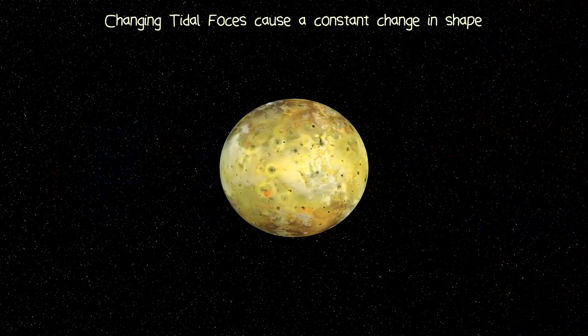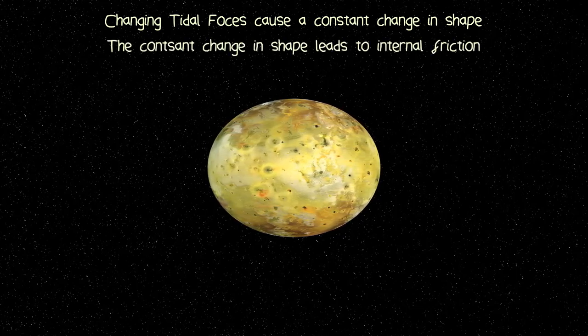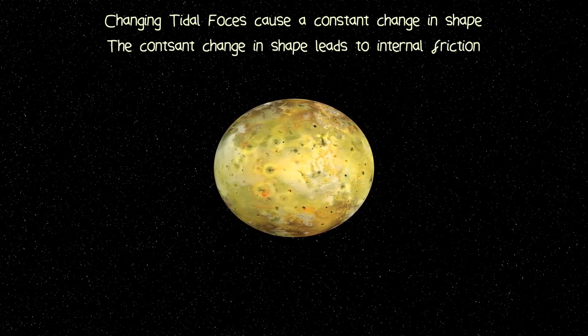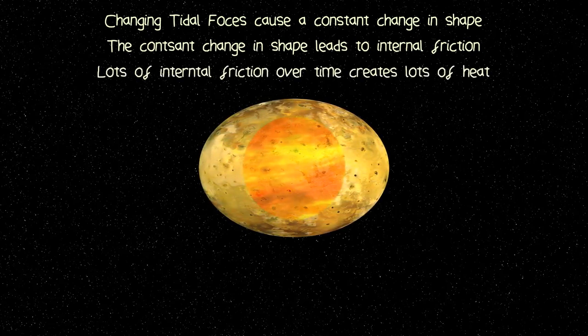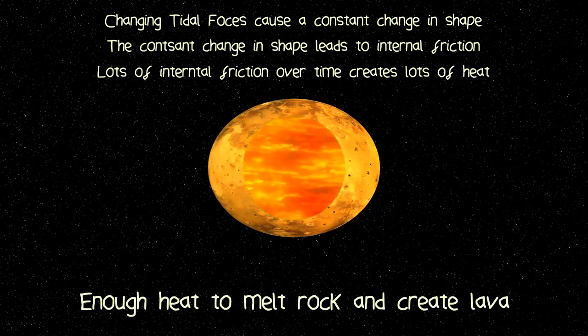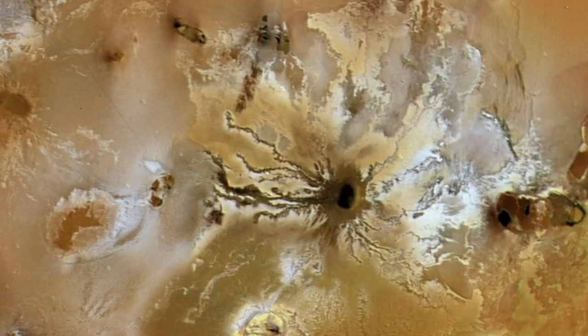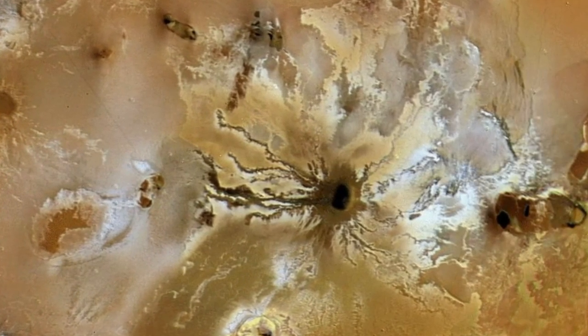And it's this constantly changing strength in the tidal forces that cause Io to stretch and relax. This creates a huge amount of friction inside Io. And what does friction cause? Heat. And in the case of Io, there's enough frictional heat to melt the interior, creating molten rock, which, you guessed it, constantly erupts and flows across the Ionian surface.